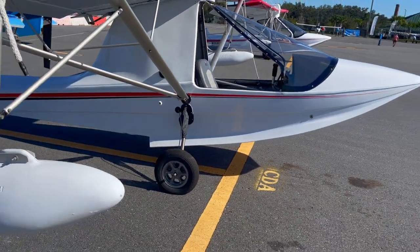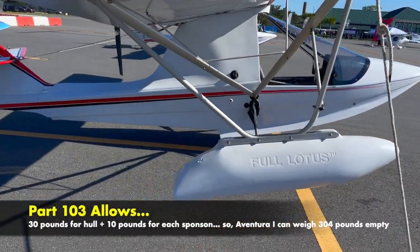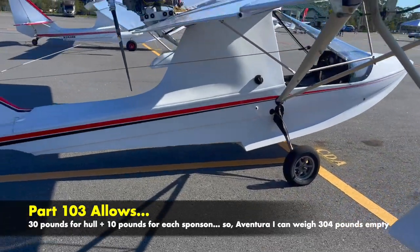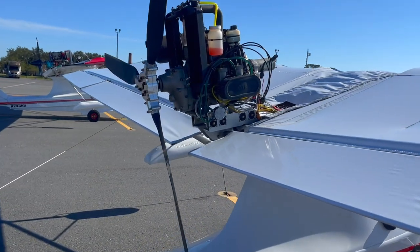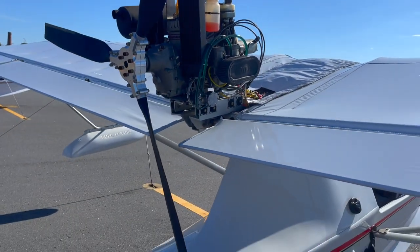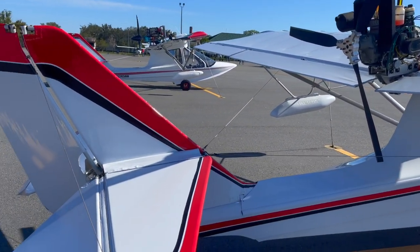A float-equipped airplane like this can weigh more than a standard ultralight because it's got a boat hull on it and those sponsons out there, made by the Lotus folks that made the inflatable floats. And this one has a smaller engine on it, a Rotax 582, it looks like to me. Yes, it is. And so that's going to make this airplane not a Part 103, just that engine alone. But man, this thing is going to perform really well.